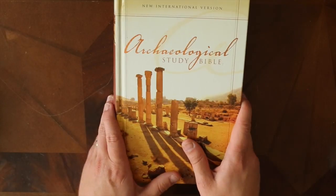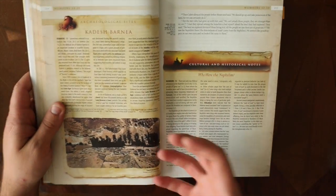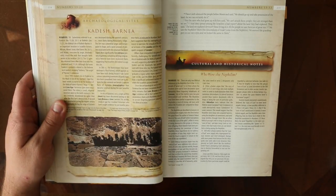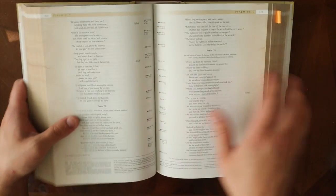This one is the Archaeological Study Bible. They've got a lot of good articles about some of the history, the cultural context, and archaeological sites. And so this has been a really neat one to reference as well. And so that's the last one. All right, so that's most of my study Bibles.